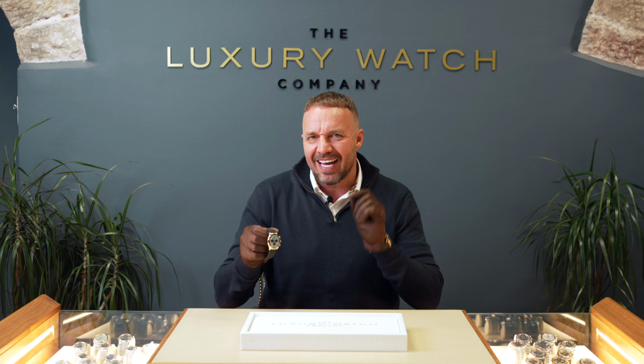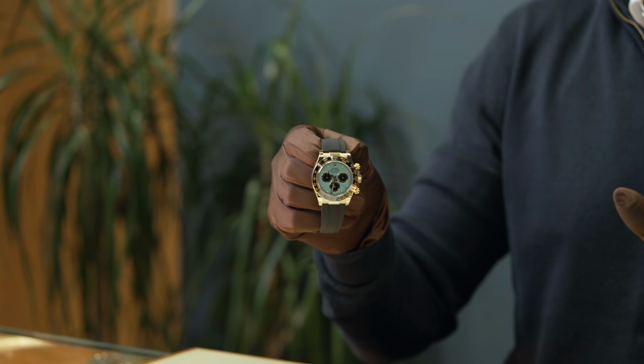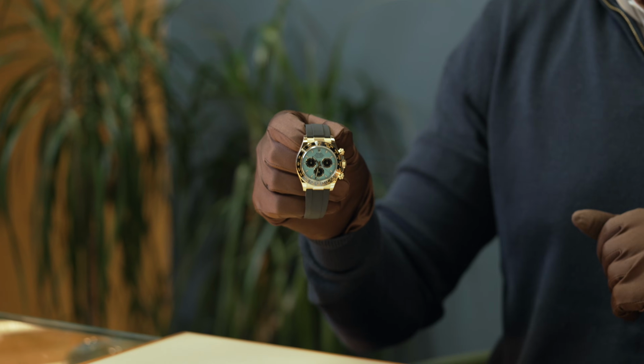The retail price from Rolex is £31,750. We've just sold this watch on our website for £83,000, and you guys are going, this is madness. How can this watch be worth this amount of money? Well, I can tell you, bear in mind we sell thousands and thousands of Rolex watches. This is a very special watch.